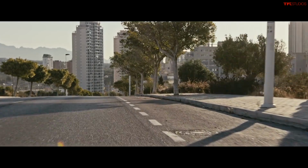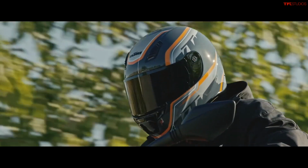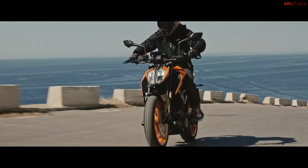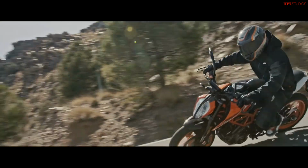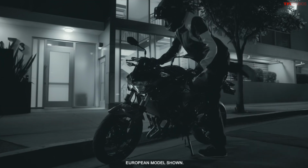And there are so many different motorcycles in this category that would make for good bikes. We really couldn't narrow it down to just one, but there are some that we wanted to highlight in particular. On the more affordable end of standard upright bikes, there's the 390 Duke or the Kawasaki Z400.